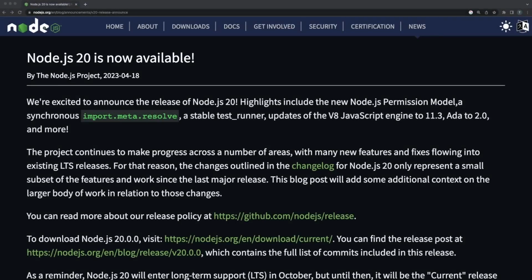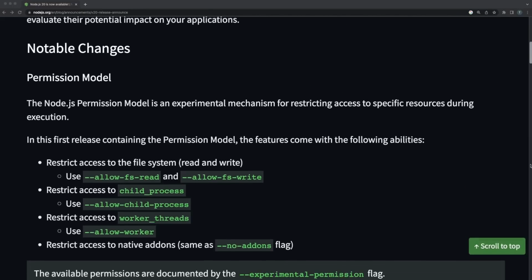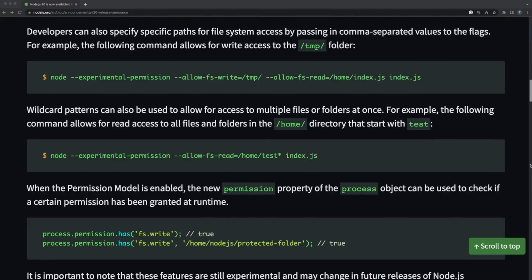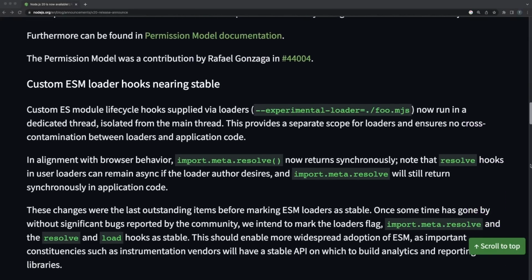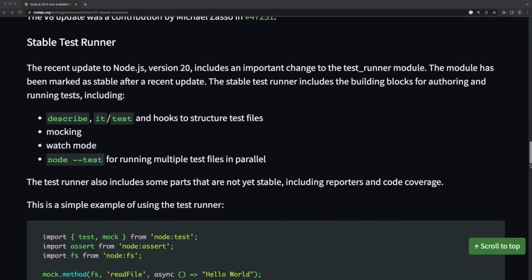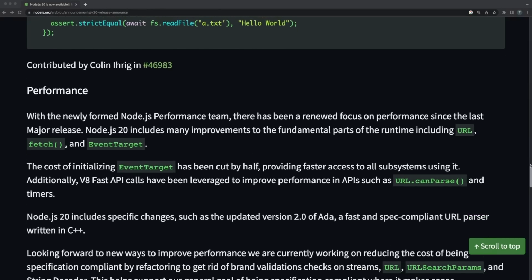Another important release in the space is Node version 20. Interestingly enough, we are starting to see features inspired by Deno transitioning into Node. For instance, Node is now experimenting with a new permission model, which restricts access to specific resources during execution. Those familiar with Deno know that this type of security-first approach was baked into the runtime from the get-go and was one of the main selling points for Deno developers.